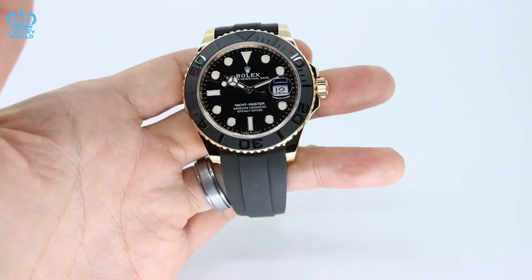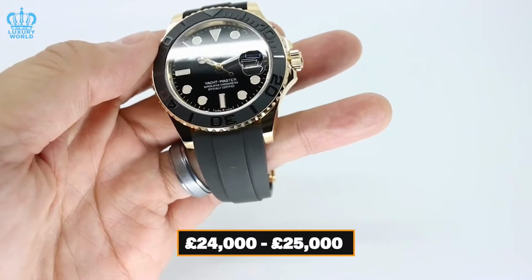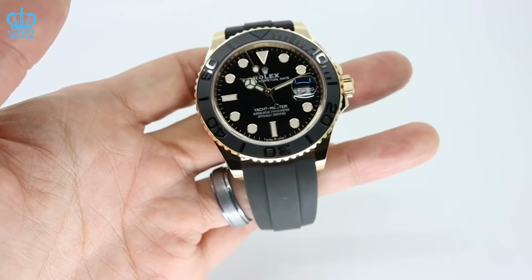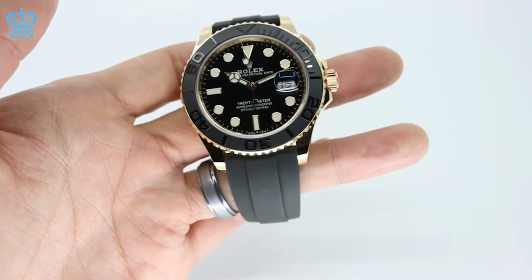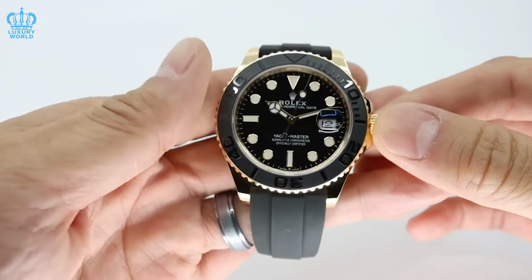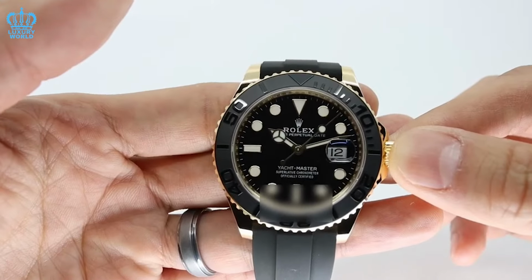Yellow gold examples retain slightly better value, but both can be found for £24,000 to £25,000 in unworn condition. Secondary market prices drop by 10% to 15%, with older models from 2022 or 2023 occasionally available for as low as £21,000, making an AD purchase financially unwise.